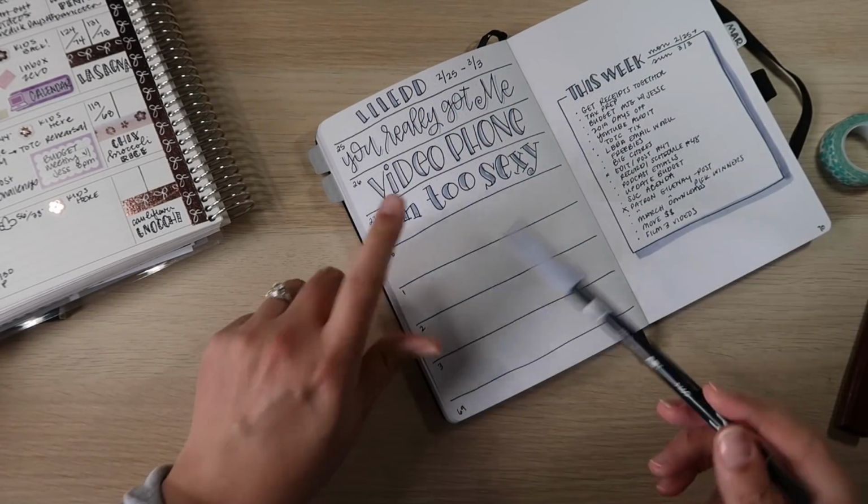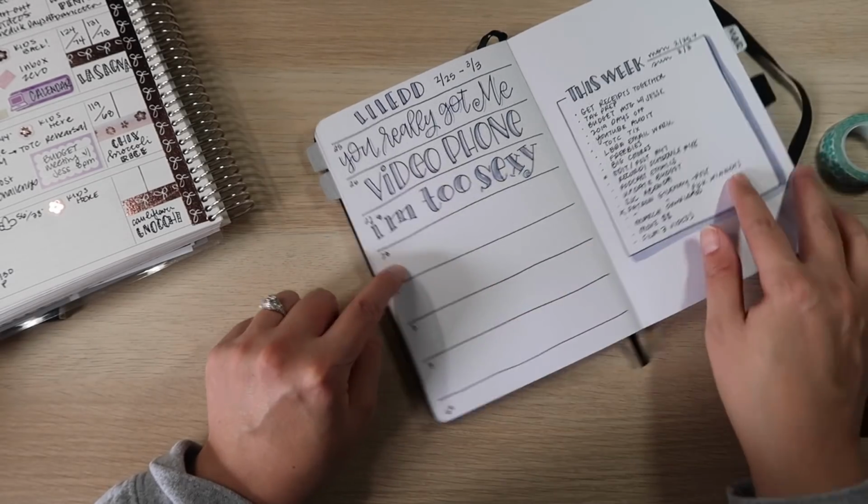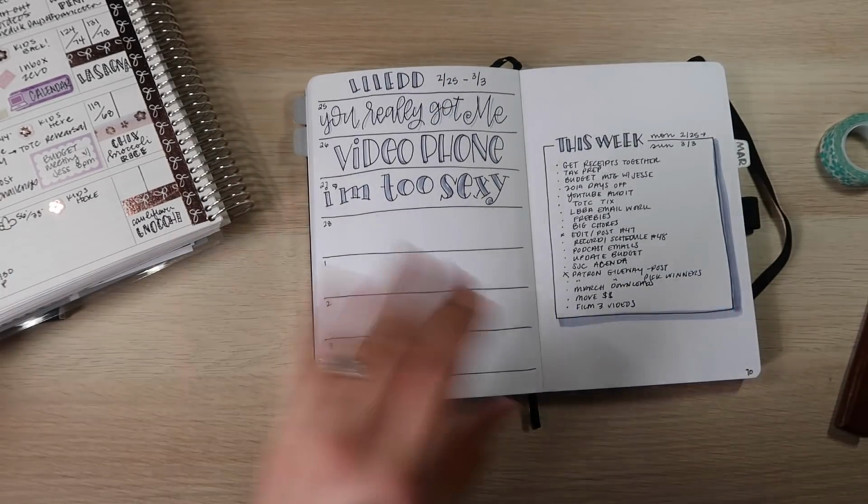I think I'm gonna wait to use the blue or teal colors until I move to the next page of this, just to keep it looking nice.